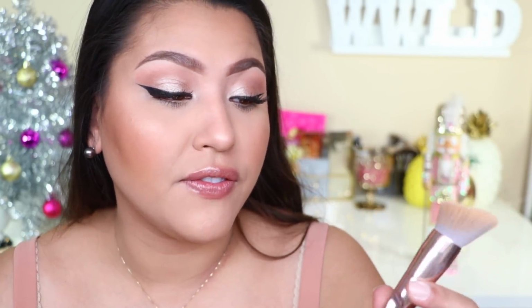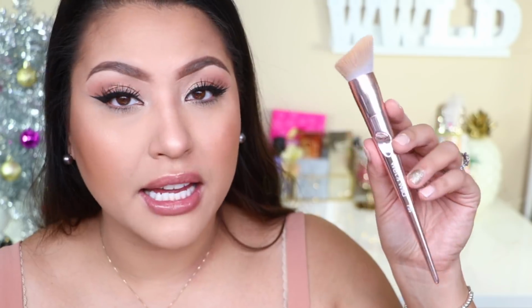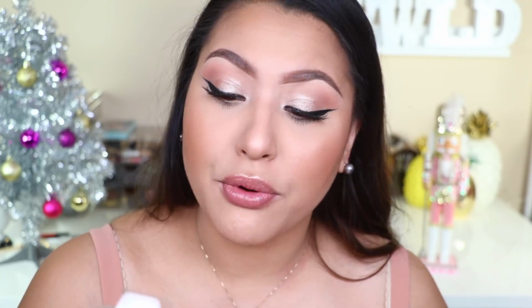It doesn't feel cheap, because a lot of things can look nice but then feel super cheap. So this is the P55. It's a light pink gunmetal, and I love the way this looks. It just says used to buff in liquid or cream foundation. Pro line brushes were curated with attention to every detail, which I definitely agree. It was pretty amazing when I got it. I was like, this is from Wet n Wild?